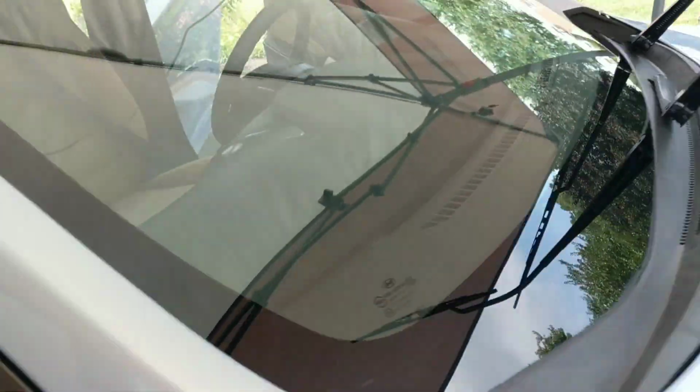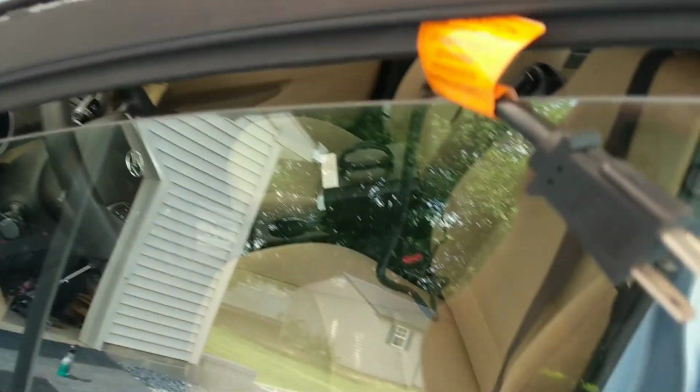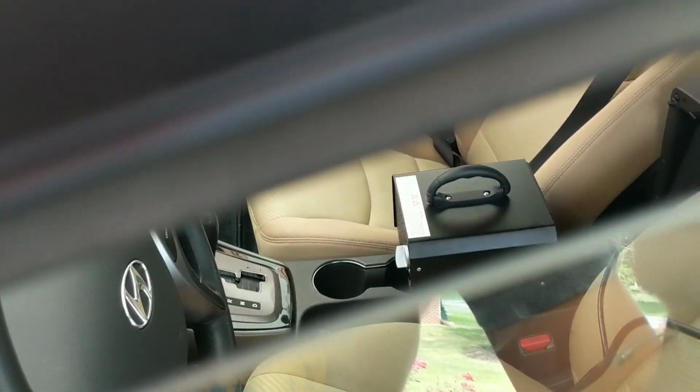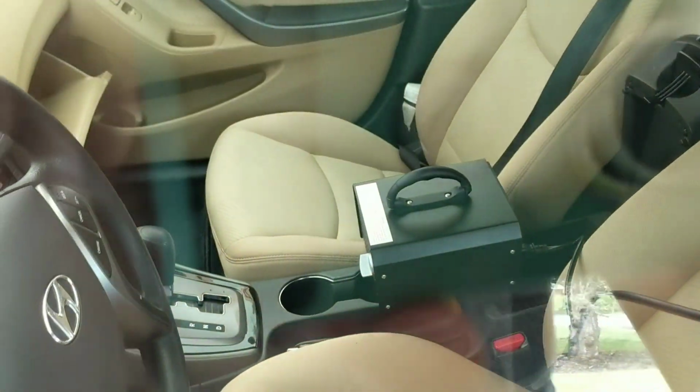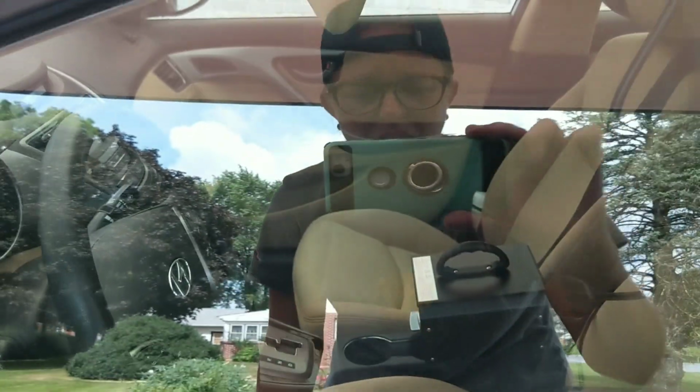Now, ozone is not safe to breathe, so you do not want to be in the vehicle when this kicks on. Every now and then I will put my nose up to the door to make sure that it's working, and I can definitely smell it. Doing this with one hand. Alright, so I can see the red light. There we go. Trust me, it's working. In a couple seconds, you'll actually be able to start smelling that ozone smell. So we're going to let this run for 60 minutes.